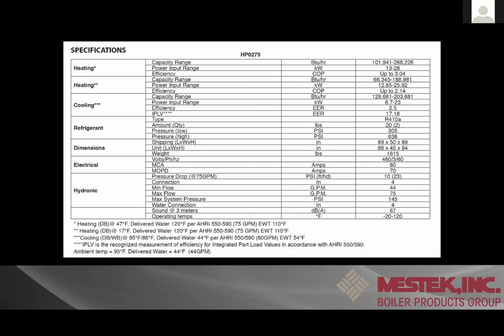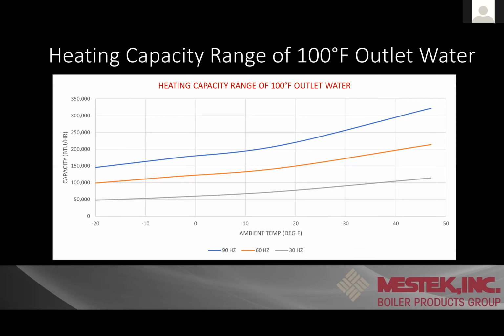And then your water connections, they are 4-inch. So they are a flange connection there, 4-inch flange. And then here, I think this is something that's probably most important for you guys to take away. And again, this is part of the submittals too, but looking at your heating capacities and what you're looking to do for an outlet water temperature. We're showing it at 3 different speeds of the compressor, 90, 60, 30.